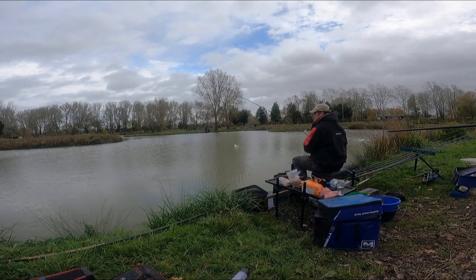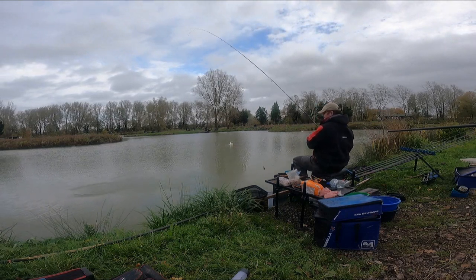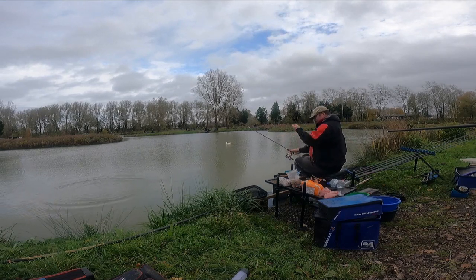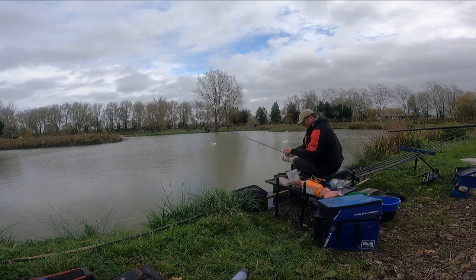So I finally hooked a carp on the method against the island, and it came off. Best to laugh rather than cry, I guess. No point getting in a hissy fit, it has come off, so get over it.